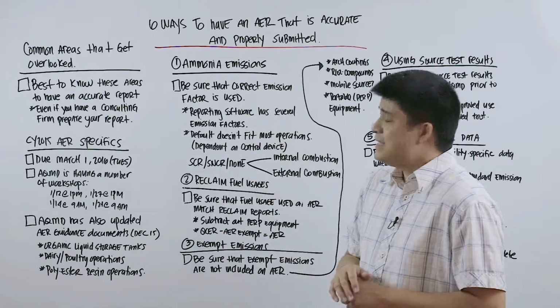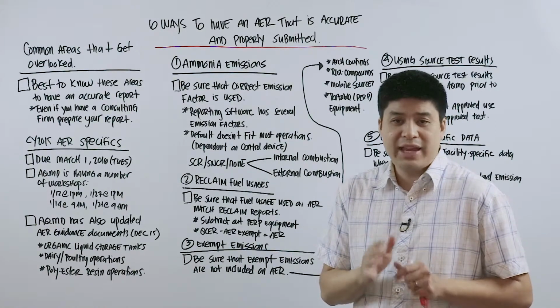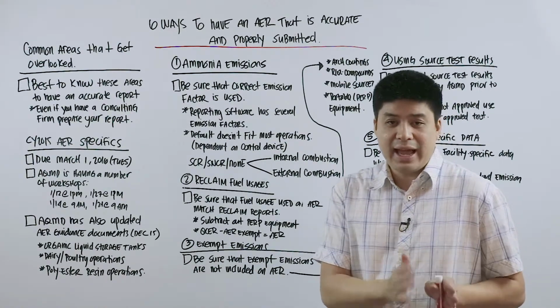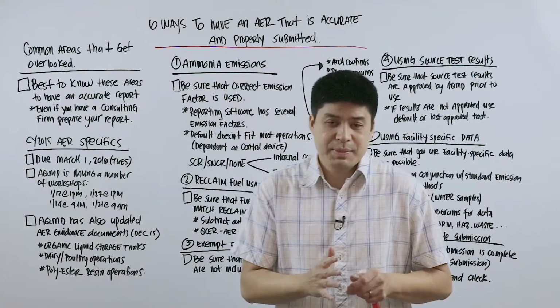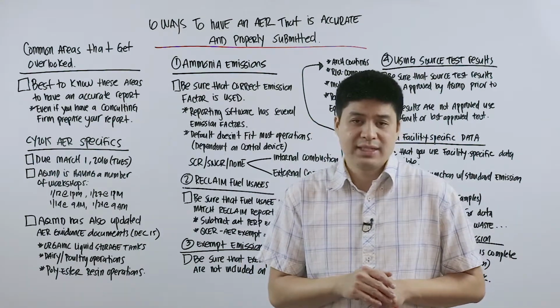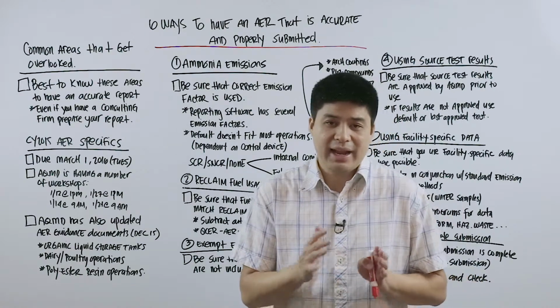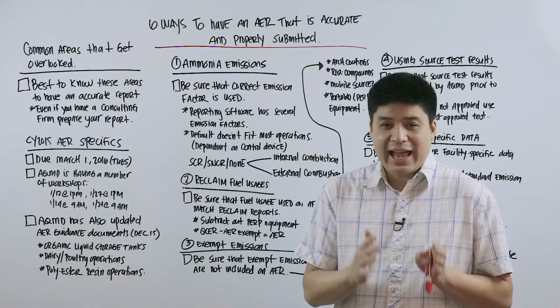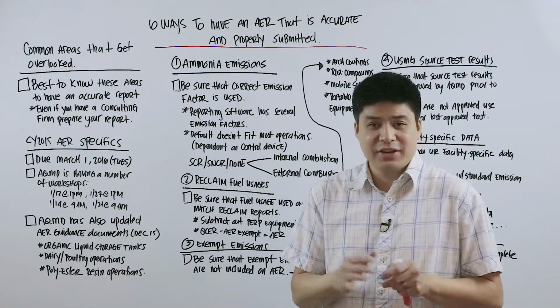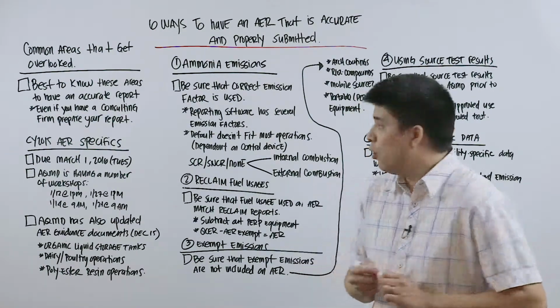Today we're going to talk about 6 ways to ensure that you have an annual emission report that is not only accurate, but it's also properly submitted. Now, in our experience working with annual emission reports, there are a number of common areas that people overlook, and these areas have the ability to affect the accuracy of the overall report.